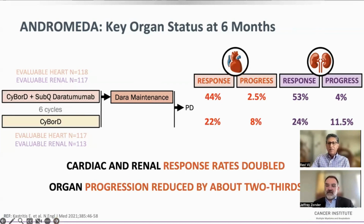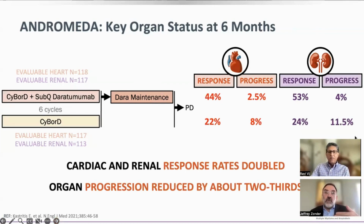So that higher rate of complete response directly translated into a much higher rate of organ improvement. And with improved organ function, we expect better long term outcomes for these patients. Less cardiac deaths over time, hopefully, and also fewer patients who end up in complete renal failure on dialysis. It remains to be seen. We're still in early follow up, but it's very, very encouraging that we're seeing these higher organ response rates and also significantly lower rates of actual deterioration of these organ functions as well.